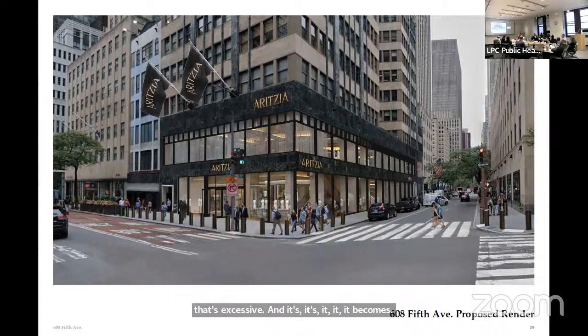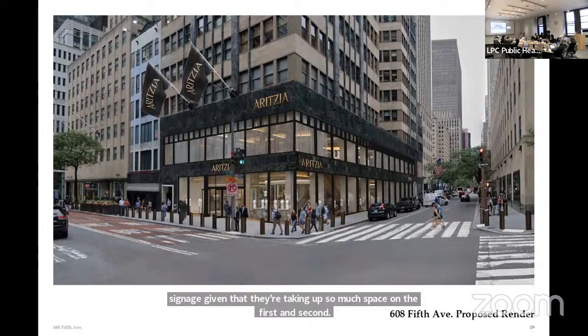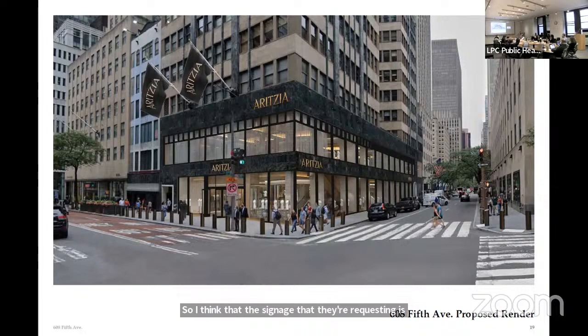Okay. Commissioner Master? I'm fine with the black color, given that that's more of a design feature here. And I think it's indicative of other retail stores in this area. Given that Horatio is taking so much space here on the first floor and the second floor, the frontage is extreme. And if we had broken it up into smaller storefronts, we would certainly have more signage. Given that they're taking up so much space on the first and second floor, I think that the signage they're requesting is fairly modest. So I think the signage is fine.